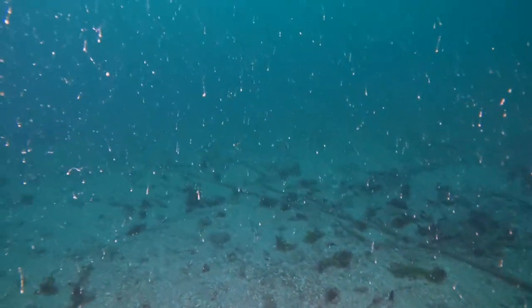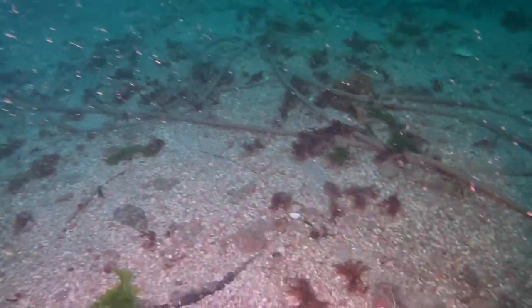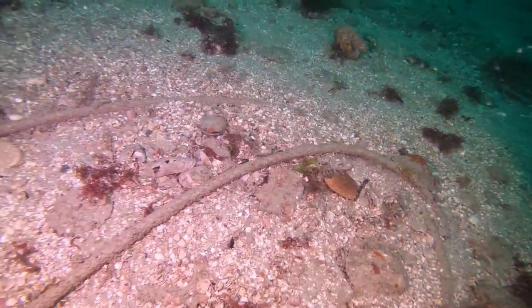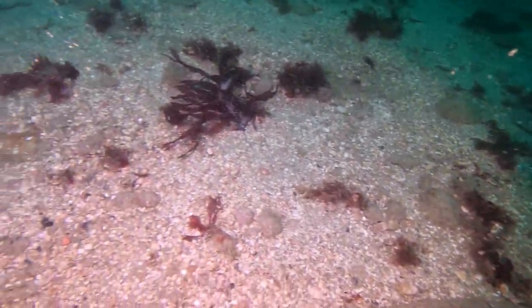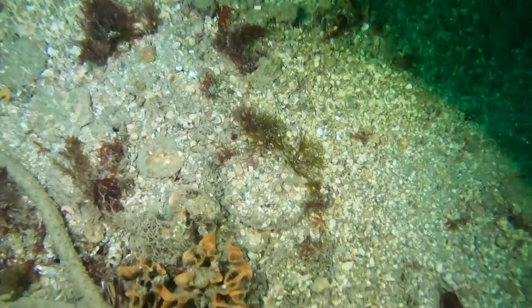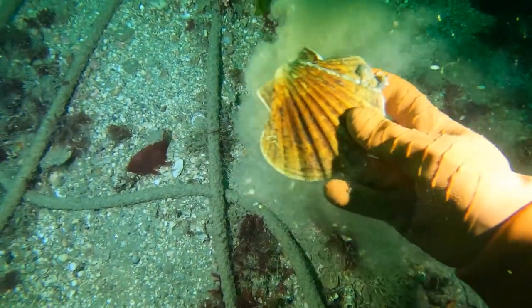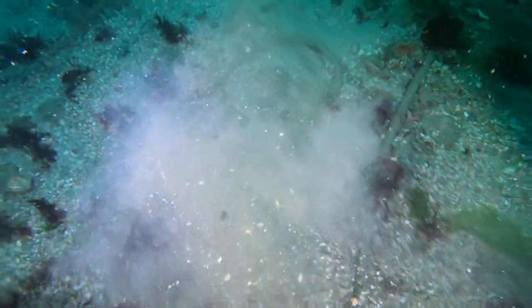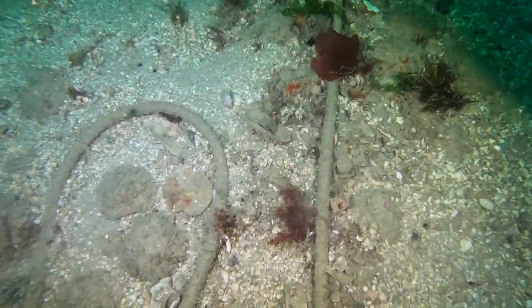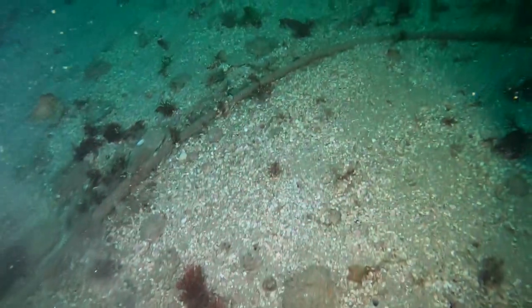As you can see, the viz is absolutely stunning still. We had a bit of a bad patch, but we still got a little bit of this snot in the water. It's not too bad. I find a lot of scallops around this rope stuff. So I'm not sure if they sort of swim up and it gives them a bit of protection, or the fact is they've swum up and it's hit the rope and then just stopped. But I tend to find scallops in around these bits of rope.